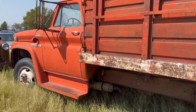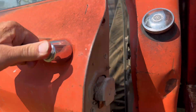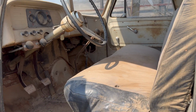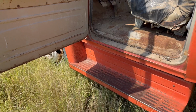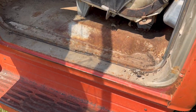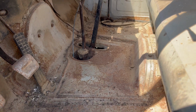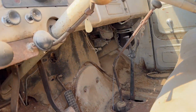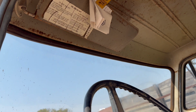So let's take a peek inside this old Jimmy. Not a terrible old truck. Really pretty solid. We look around the rockers, the floor. Just a little bit of rust starting to poke through up by the windshield, which is pretty typical of these trucks.